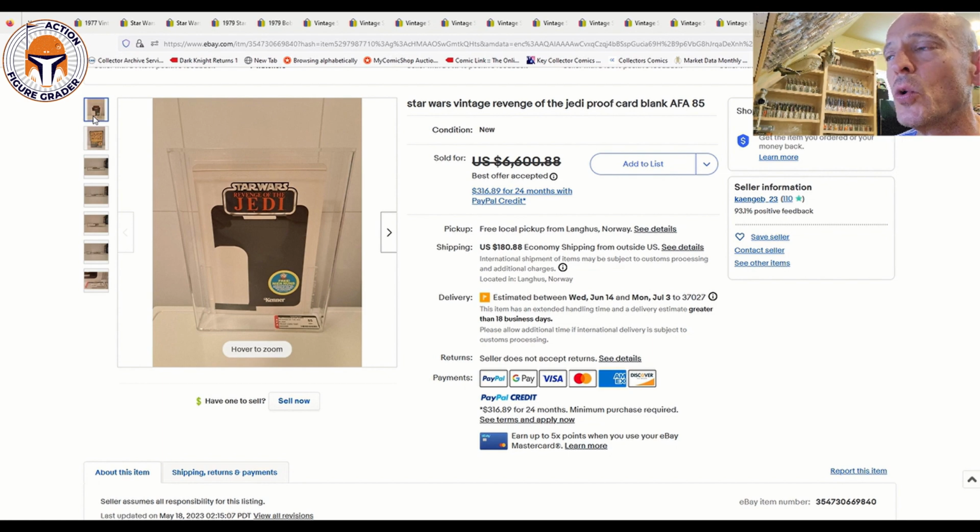So this is a really cool looking item. Early pre-production proof card before they kind of started doing proof cards with the different characters printed on the Revenge of the Jedi proof cards. So wow, that is a big number though. $6,100 took that one home, plus another $180 US dollars shipping.